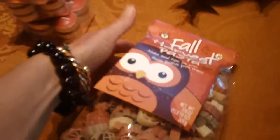So I got tea lights, because I have these little owly guys that I got a couple of years ago. And then I have, oh, you're finally eating your greenie, huh? And then I have these little pumpkin ones. I can always use tea lights, and I like the scented kind. So these are, well, they call it Mexican pumpkin, but it's pumpkin. I got a few of those. I got Fall Harvest pasta.